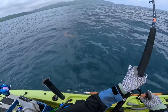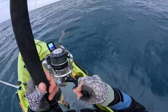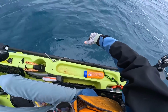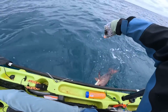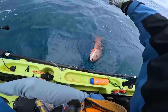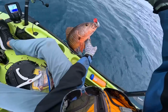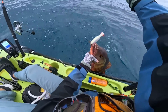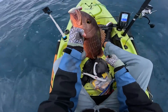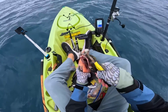I'm not sure what this is. It's something red. It looks like a snapper species of some sort. Oh, no way! I think it's a mullet snapper. Yeah! Nice. Dakota was just screaming that catching one of these is pretty rare. Look at that beautiful fish right there. Wow. I think this is probably the first snapper species like this that I've caught on top water, which is so cool.